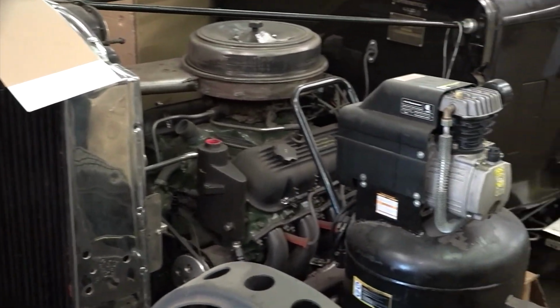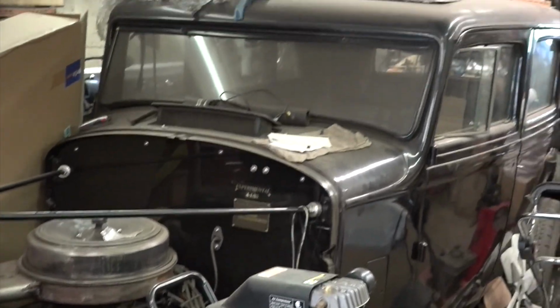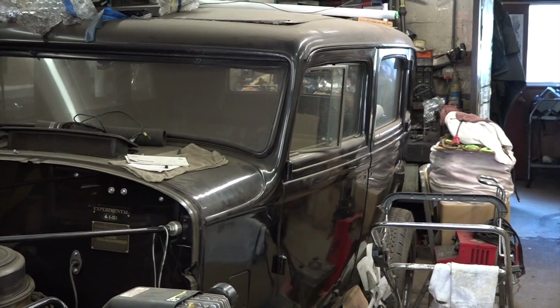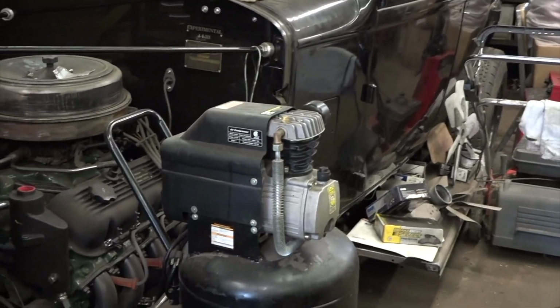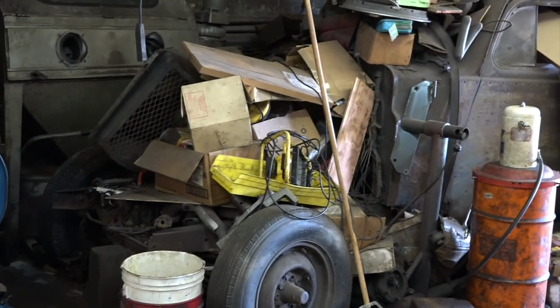Can we bring it back to an original? No, it's going to be an original body, but a late model motor. Okay, so a resto mod. Resto mod, right. Very good. Okay, tell us about this one.